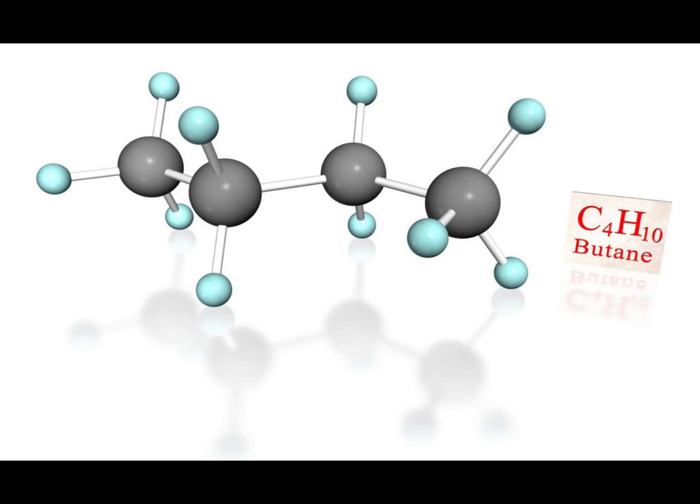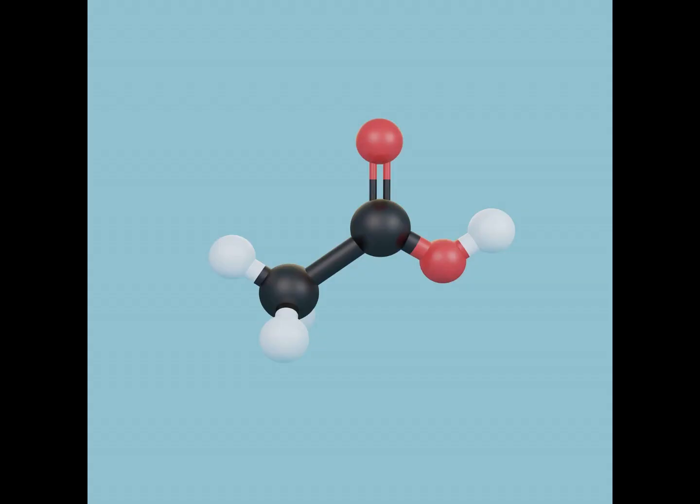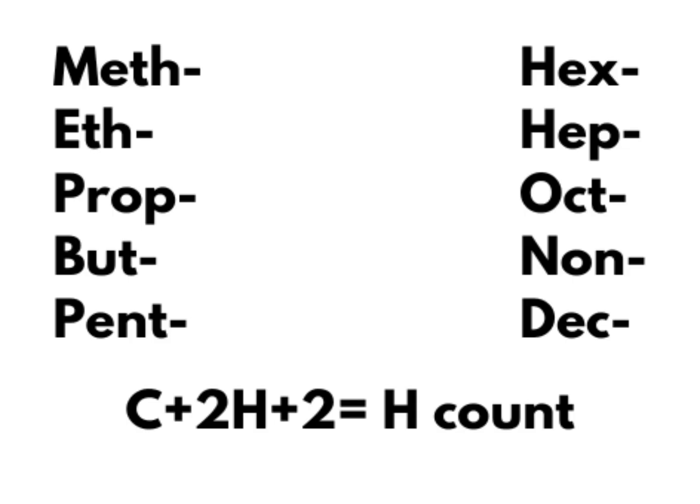Butane, C4H10, along with methane, are alkanes. Alkanes are non-polar molecules, which results in low melting and boiling points. Since the bonds between the carbon itself and hydrogen are quite strong, they are quite unreactive, but still undergo combustion, like seen earlier. Naming and notation for alkanes are quite simple.